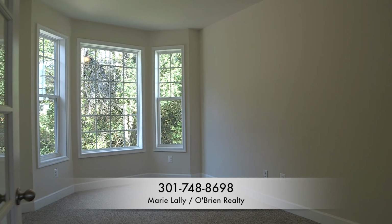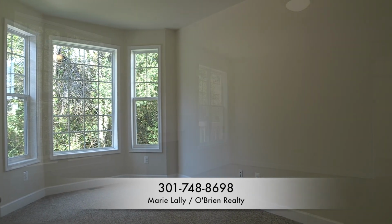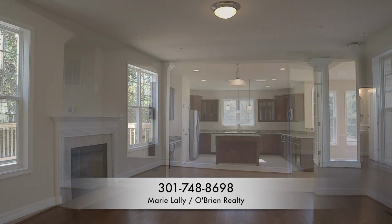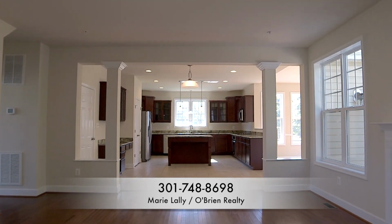A spacious and thoughtful plan that includes an airy foyer, formal rooms, a library, and a large and inviting family room with a cozy fireplace.